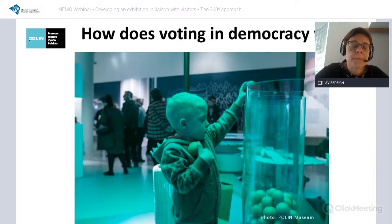And also another question: how does voting in democracy work? So in the hall, there were balls in three colors and three containers, and children were throwing balls into containers. And if the children threw the most green balls, the entire space became green. So we have shown that it is the majority who decide what the country looks like.